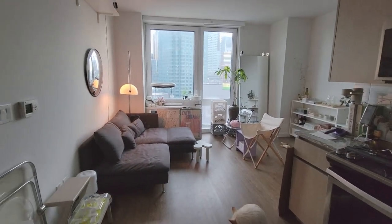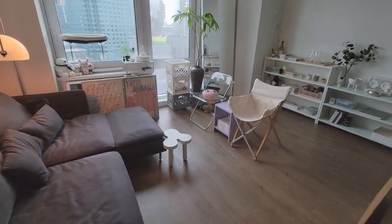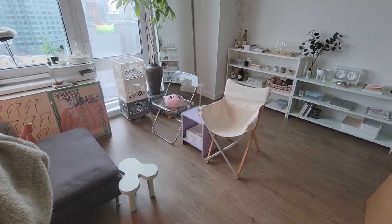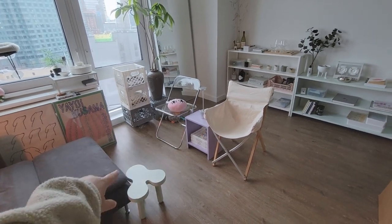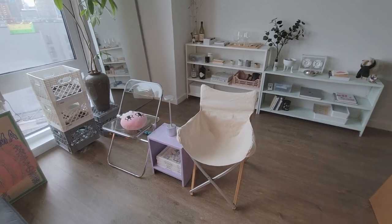So I thought I'd just show you guys, since it's the daytime and it does look nice. So this is what the apartment is looking like for now. This is pretty much the living room now. I have this seating area. I just decided to do mismatched chairs because I don't mind it. I think it's kind of cute. I know some people are gonna hate it.